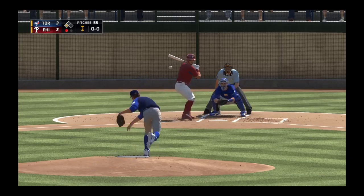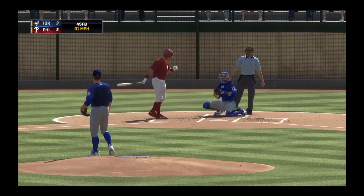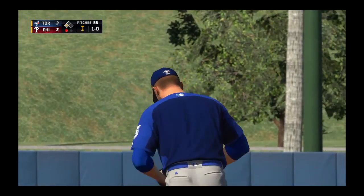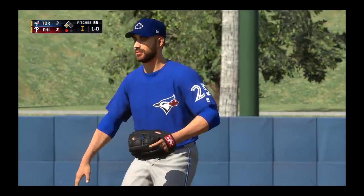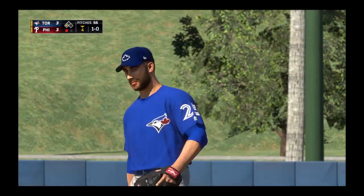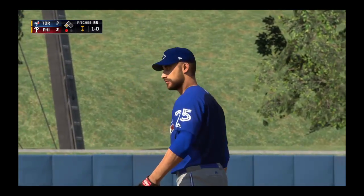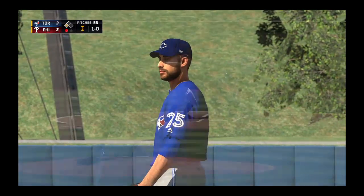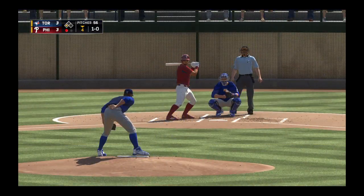Ready with the first pitch. Here it comes. There's a fastball that just misses. Ball 1. With the infield back and a runner at third, he's definitely pitching for a strikeout or maybe something like a harmless pop-up. You could see it from that high fastball, but that was just a good job of laying off that pitch. A man at third with 1 away.